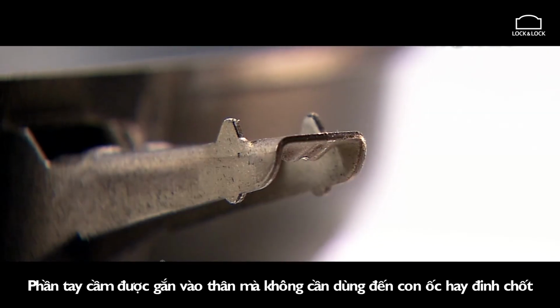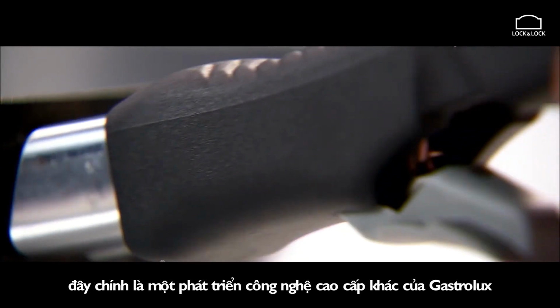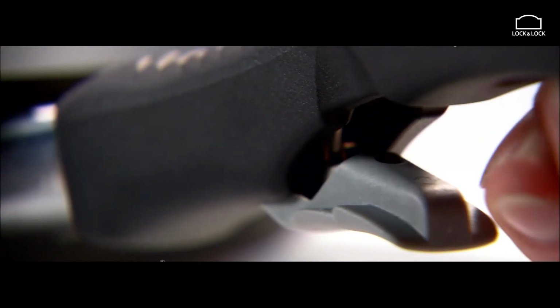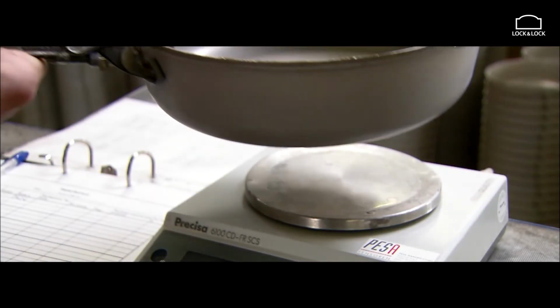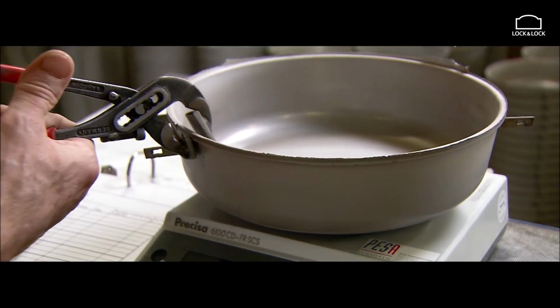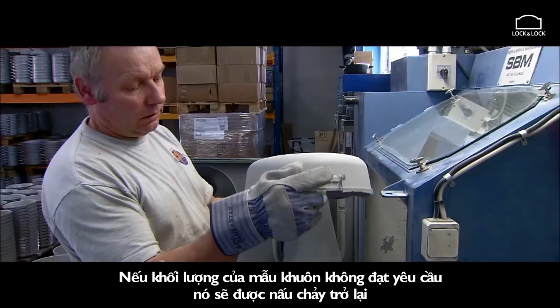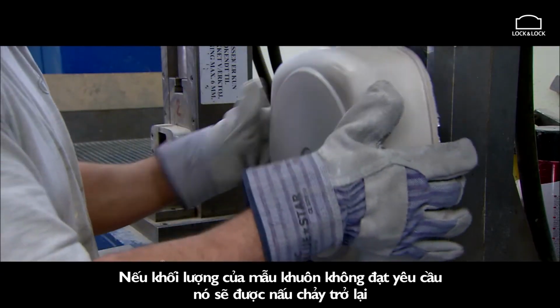The patented embedded handle mounting uses neither screws nor rivets. The patented removable handle is yet another high-tech development from Gastrolux. Permanent weight controls go without saying. If the control mass does not precisely match, the pan or pot is melted down again.